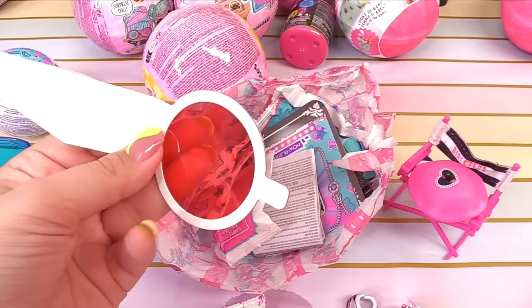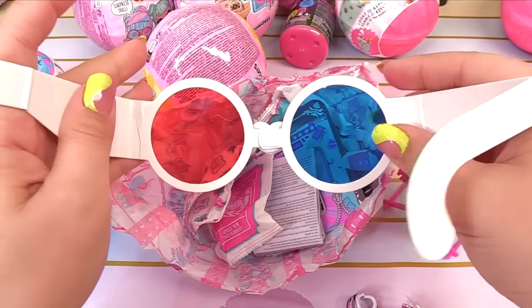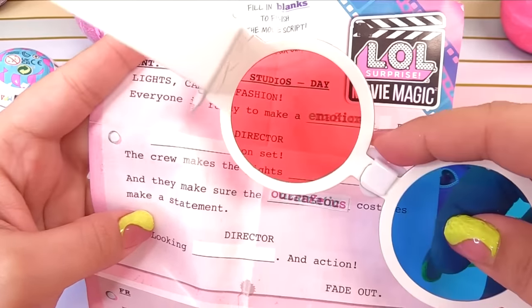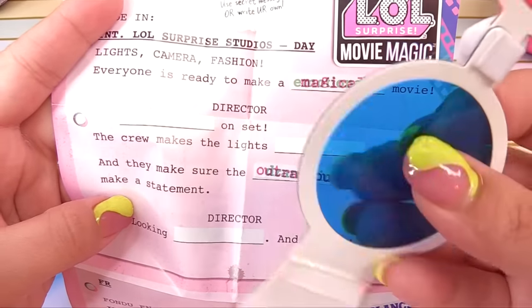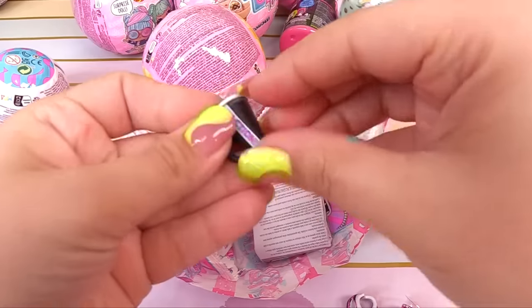So now we can put our red and blue together, just like this. And there you go. We have some 3D glasses, or decoding glasses. This way we can see everything much easier. Emotional and dramatic. That's what I see. With the blue, we see outrageous and magical. Cool. All right, here we go.